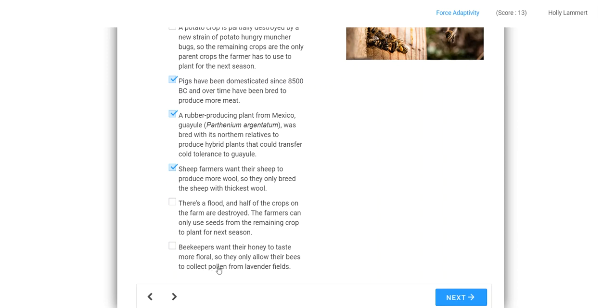Beekeepers want their honey to taste more floral, so they will allow their bees to collect pollen from lavender fields. Not necessarily selective breeding, just a way of changing the environment of your bees for a desirable outcome, but not through reproduction.